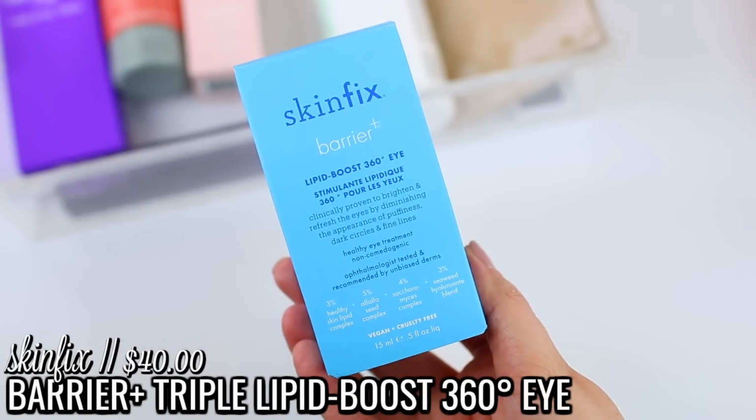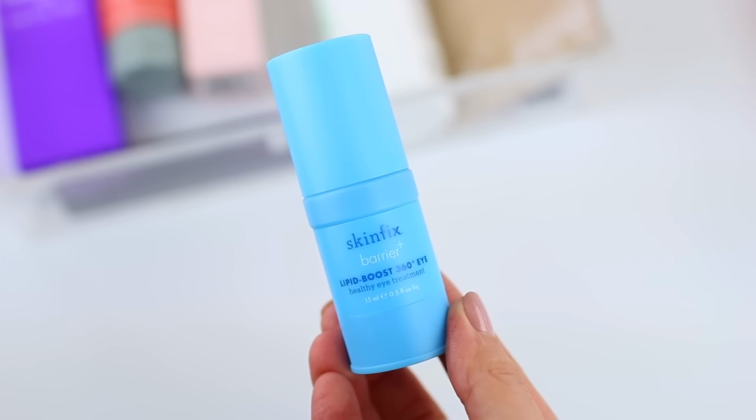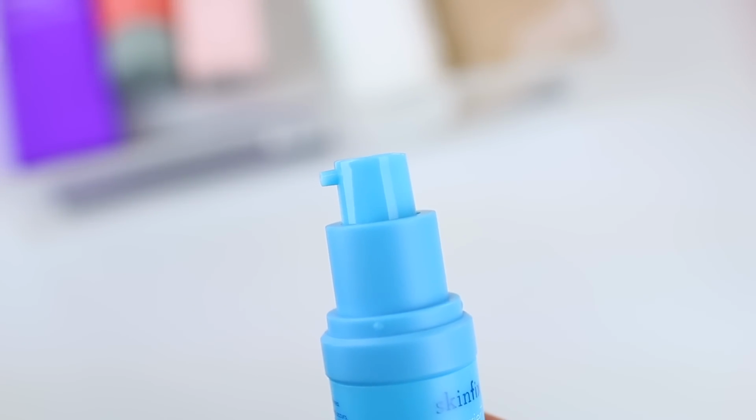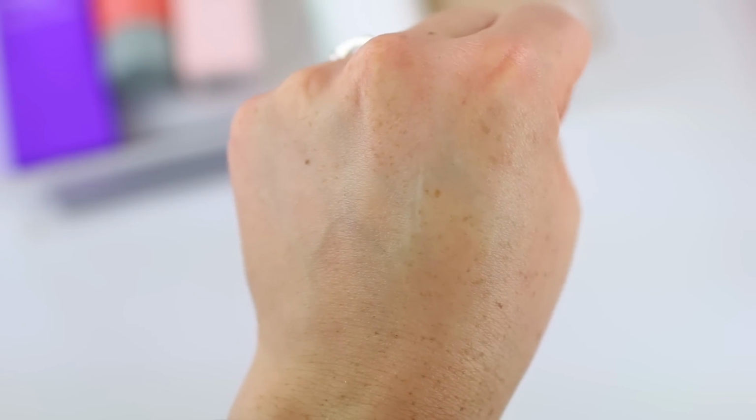So the first one is from the brand Skinfix. I haven't tried anything from this brand, but it is their Barrier Plus Lipid-Boost 360-degree eye. It's supposed to target dark circles, puffiness, and fine lines. It's free of fragrance, parabens, formaldehyde, a bunch of other things. It sounds like an eye cream or an eye serum. I'm pretty loyal to my Ole Henriksen eye cream, but I have really been enjoying the pharmacy one, so I'll have to test this one out as well.